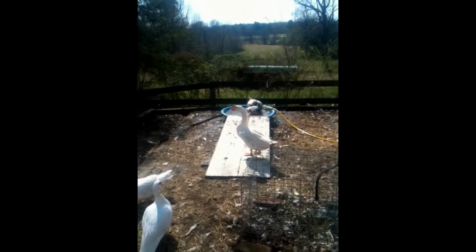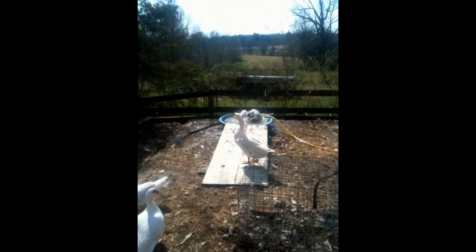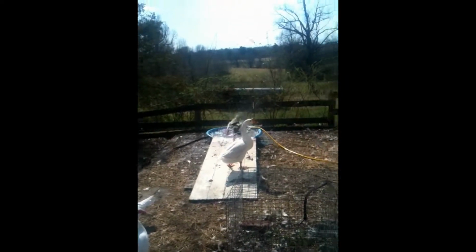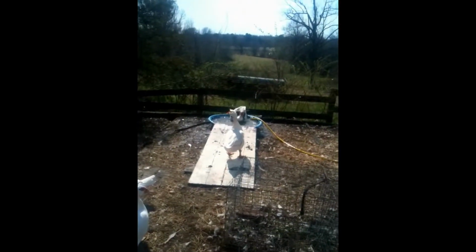That beautiful fella right there, that's Leland. He's a male white Chinese goose. Or actually, he's a gander. I'm sorry. The goose is over here. That's Lucy. Those are the only two geese we have at the moment, but they are a mated pair, Leland and Lucy.